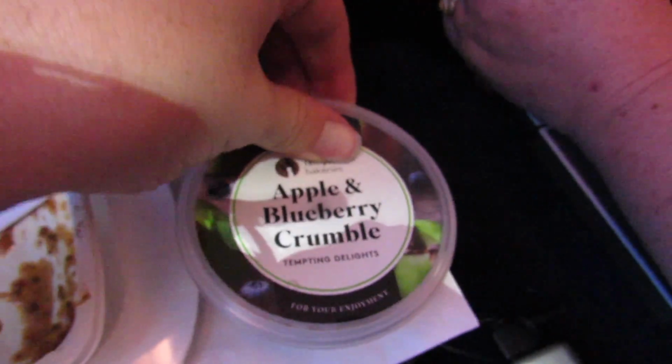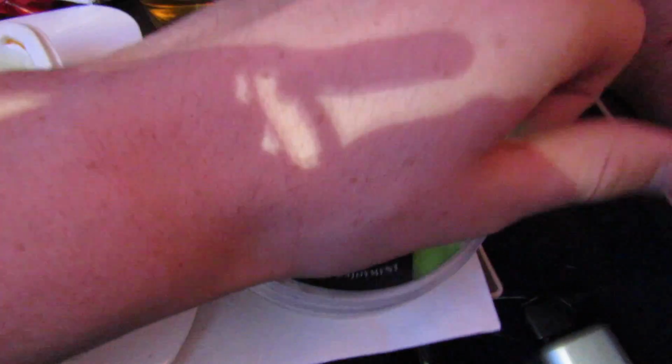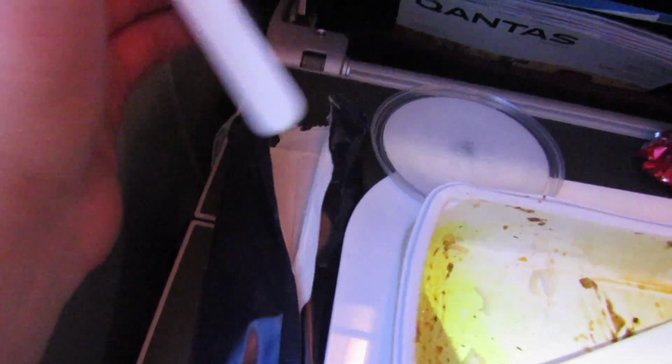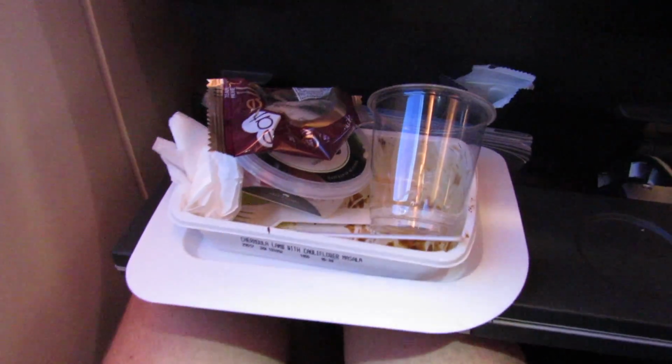And now it's on to dessert, which featured an apple and blueberry crumble. Although it was cold and I would have preferred it hot, but it was still very good. This meal was the best meal I've ever had in the sky. Well done, Qantas.